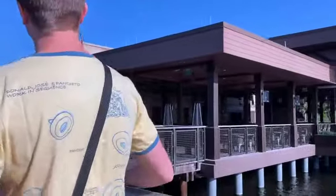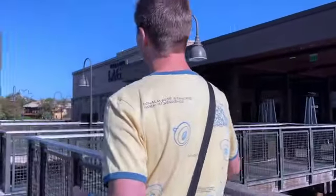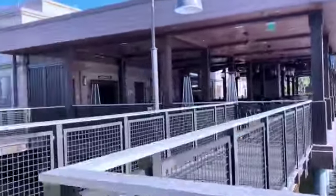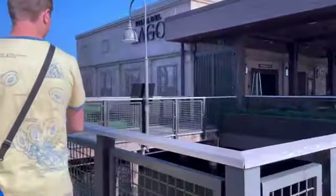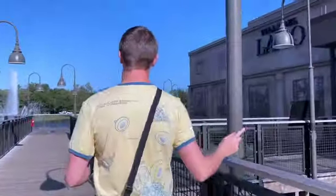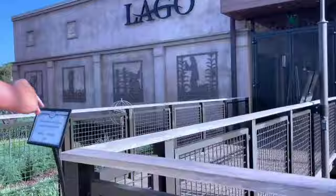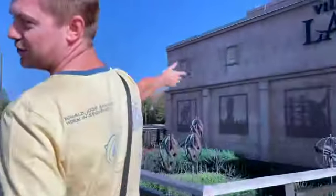Alright, so now what are we walking past? Villa del Lago. There's another name for it. I don't remember what it is. I think there's another name for it. We're walking down to the restaurant. We're going to try this next time we come. They're open 4:30 to midnight daily. We're going to take some pictures.